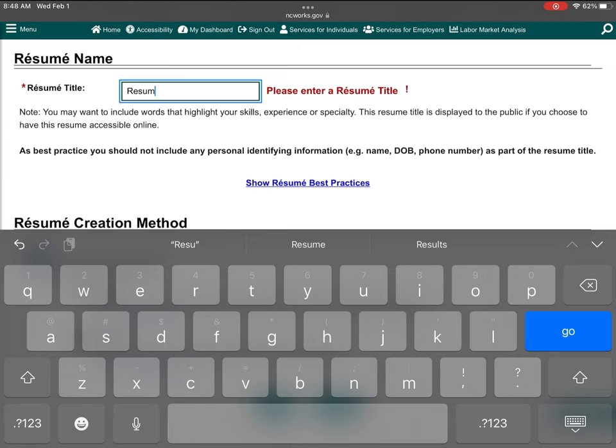All right, so right here, type in resume. It says don't put your name or anything personal. You can put resume 2023 winter because it has you update your resume every 5 months on this website. And you can also make your resume visible or not visible to employers. But when you're uploading this for your recruiter to see, it needs to be visible so they can see it.